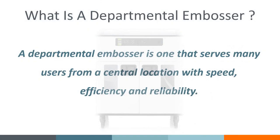A departmental embosser is one that serves many users from a central location with speed, efficiency, and reliability. You might think of a departmental embosser the same way you relate to an office copier that everyone uses. An office printer and copier is faster and produces more output than a desktop printer you may have at home. Anyone can be given access to this device and can be easily trained to make good output. You can send jobs from your desktop and be in line for output without interrupting your workflow. All of these characteristics also apply to a departmental embosser.